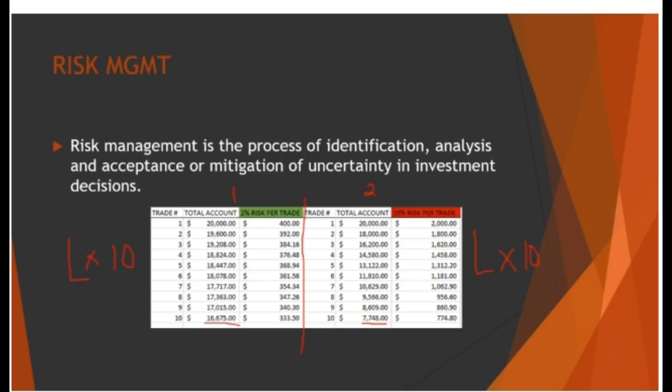Now, I know this isn't rocket science and a pretty obvious question, but who would you rather be in the shoes of? Obviously, trader number one. I think everybody would rather invest $20,000 and come out with 16 than come out with 7. I'd definitely rather lose $3,300 than lose 13 or so. Much rather. And so the purpose of this example is to show the power of over-leveraging your account.